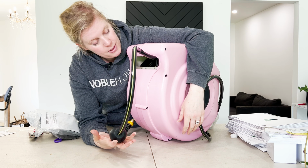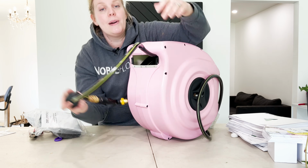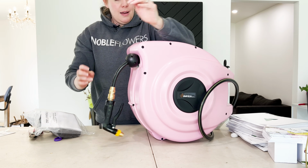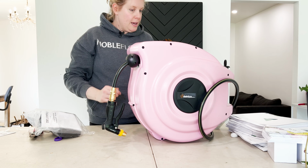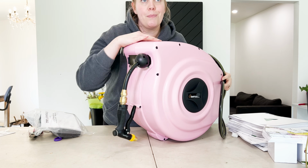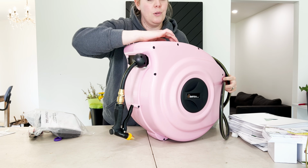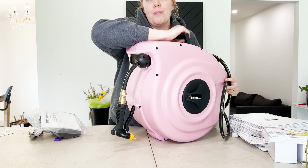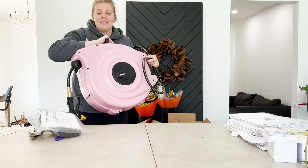And I'm not sure if this is one of those. So anyway, I'll keep you posted on that over the next, I don't know, a few months. We'll see how this goes. And if it goes really well, we're going to order some more in all different colours. This one's the one for my veggie patch, I think. I don't know, we might put it somewhere else, but I just wanted pink.